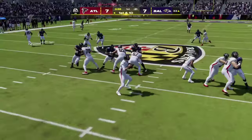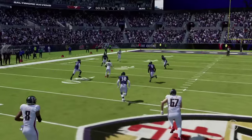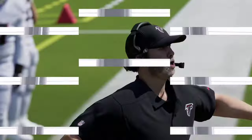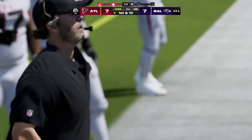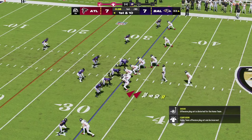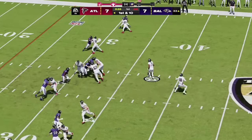That was a nicely run slant route, and what the receiver's trying to do is make the defender think he's going upfield for a deeper route, and then breaks it off, usually after about 3 to 4 steps, and cuts towards the middle of the field. And now what he's trying to do is use his body to keep the defender away from the football and give the quarterback a really nice target. So in Raven territory now, here's a first and 10 down at the 33.